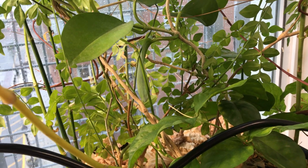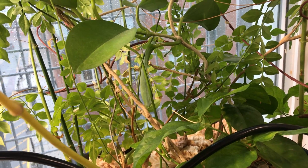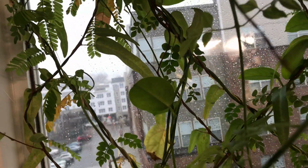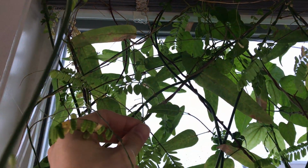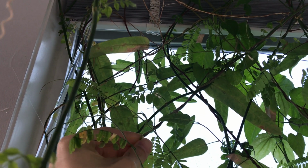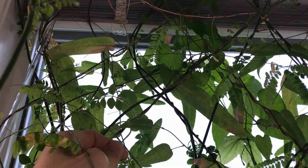But sometimes the new shoots of the Thunbergia grandiflora are also a place where the aphids like to hang out. I think this is the newest shoot. I don't see any right there, so I'm hoping they are not going to show up, but we'll see.